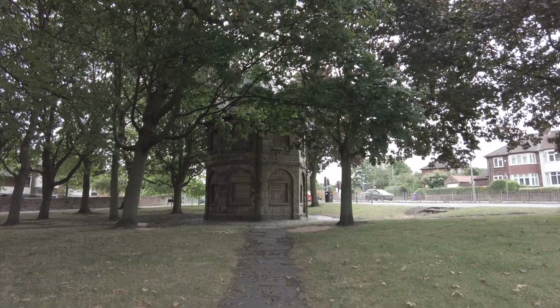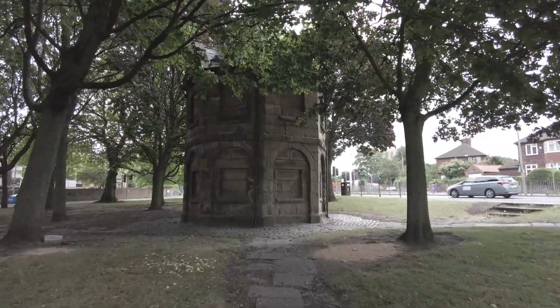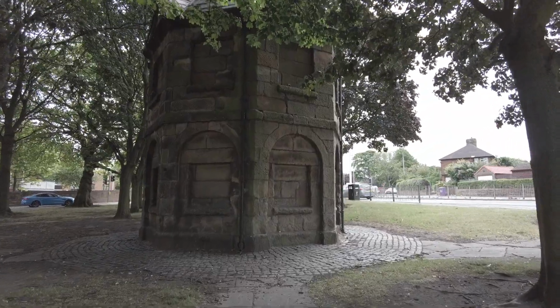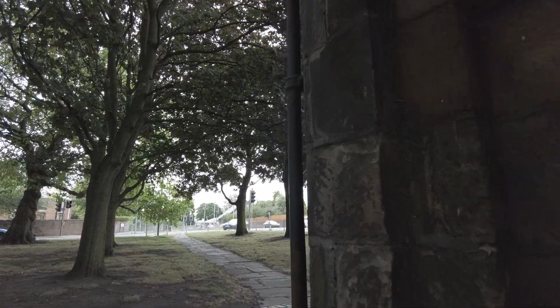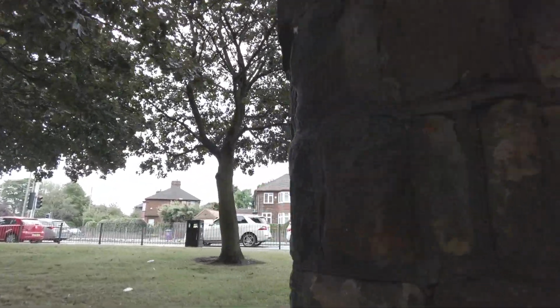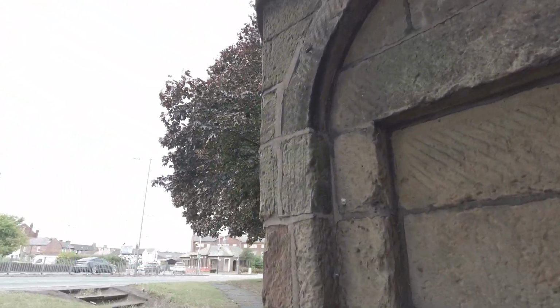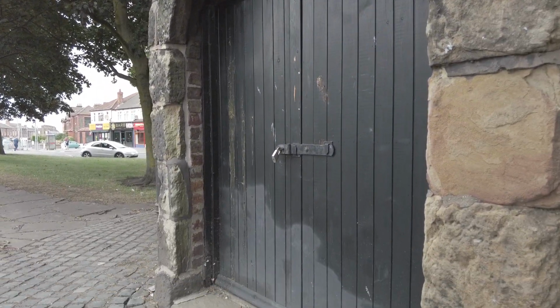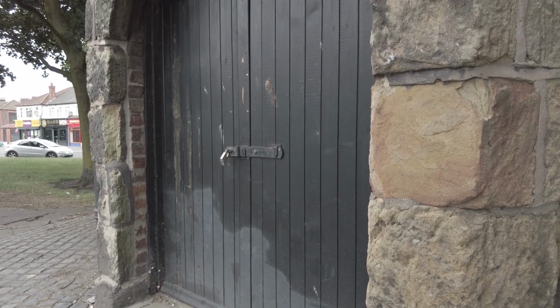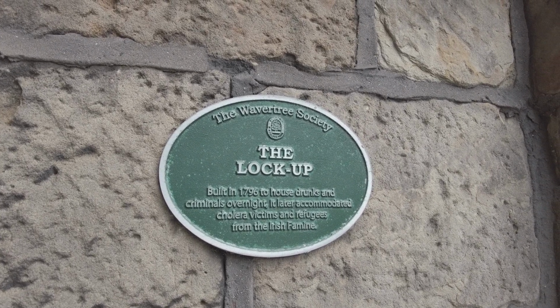This is Wavertree Lockup. It was built in 1796 and it was funded by local residents. It was used to detain drunks, that's people who were drunk and disorderly on the street. They would be locked in here overnight while they sobered up. Legend says that if you were locked in here overnight, you were given a breakfast before being sent on your way the next morning. I'm not quite sure if that's true. Anyway, it was restored in 1869 and had a new roof put on it. This work was carried out and designed by James Picton.